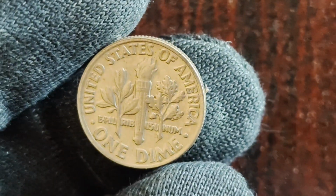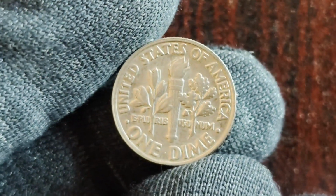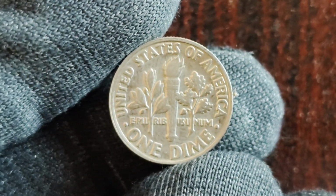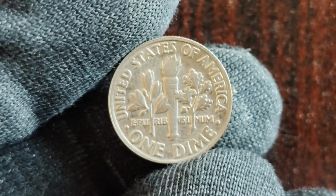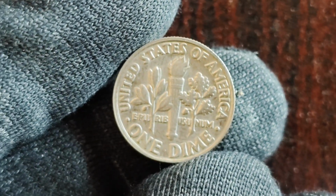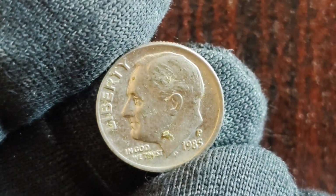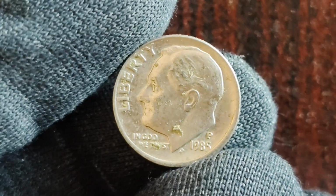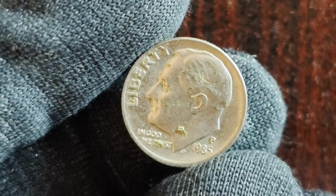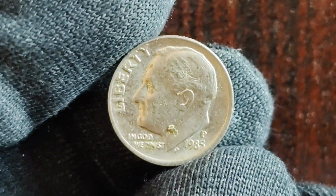Now, you might be wondering what makes this dime so special and valuable? Well, it all comes down to rarity and condition. The 1985 P1 dime coin is extremely rare, with only a handful of known specimens in existence. In fact, this particular coin is believed to be one of only a few in the world. And when you combine rarity with pristine condition, you have a recipe for a coin that can command sky-high prices at auction.